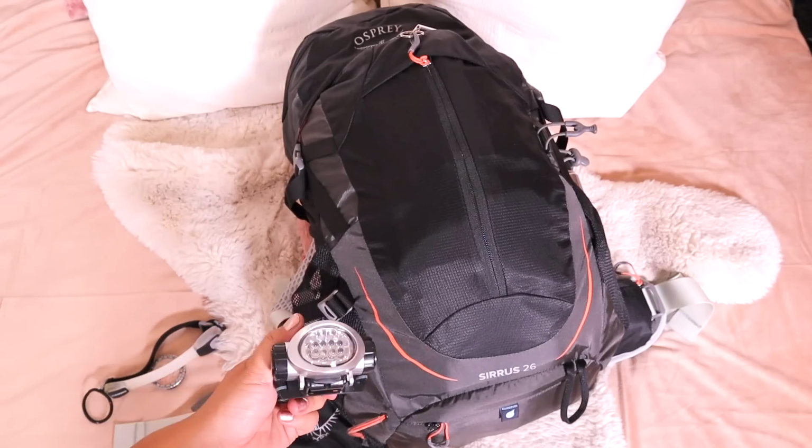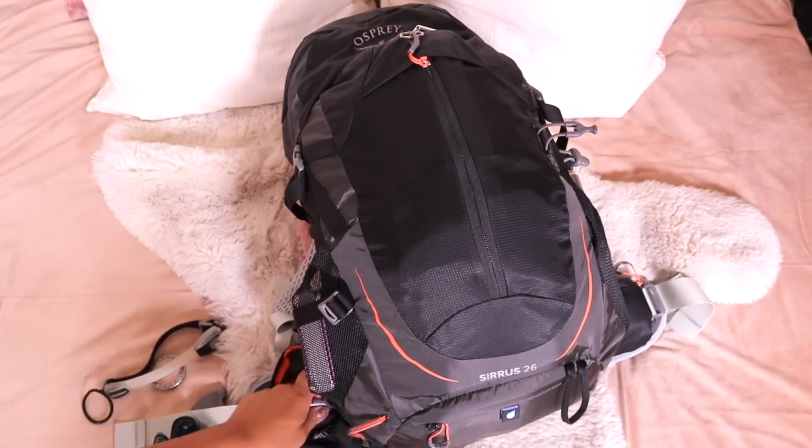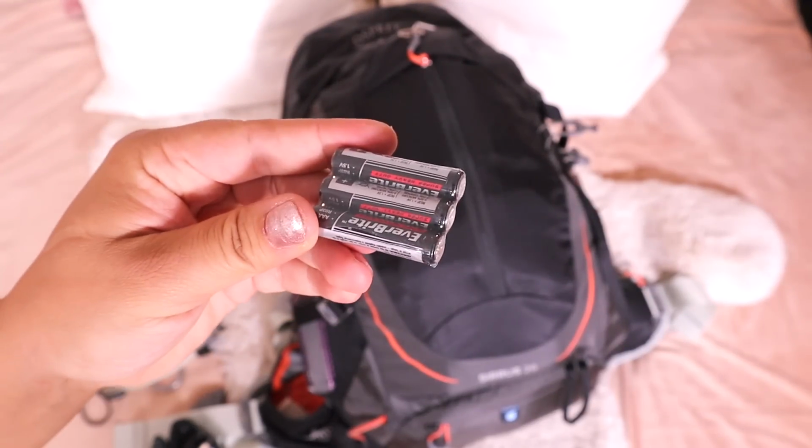Next, I have a headlamp, and I put the batteries in here because I got a little bit of cash in there. I don't want to plug them in yet until you need them. It will drain the battery if you put them in right away.